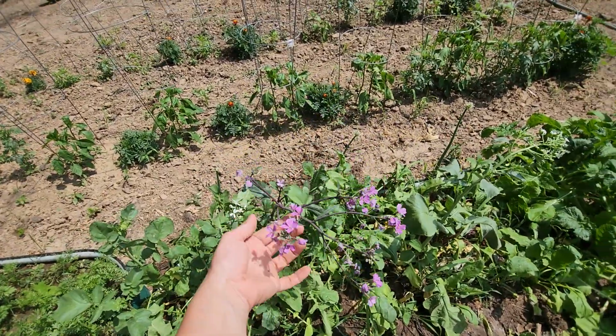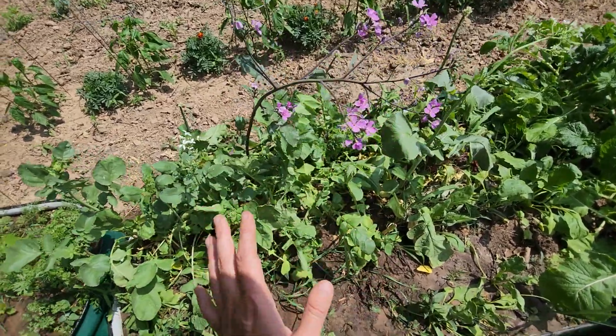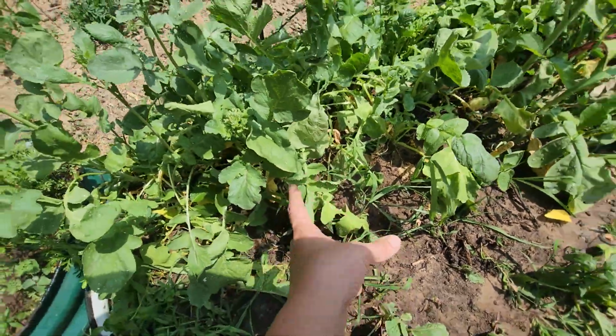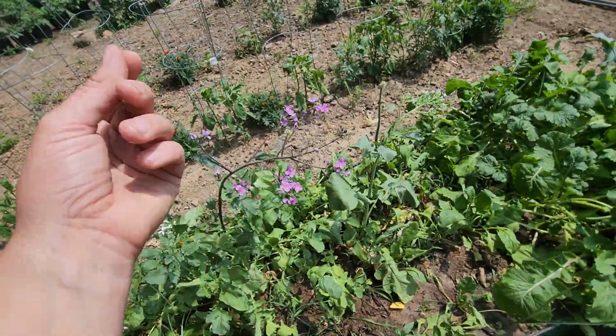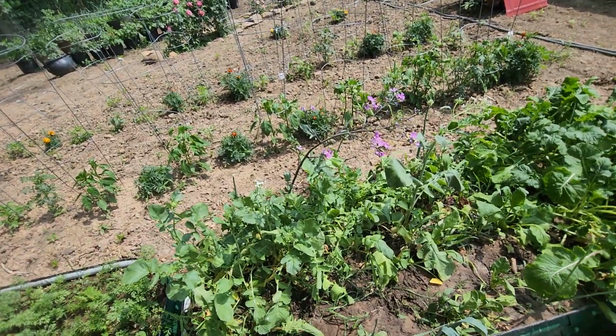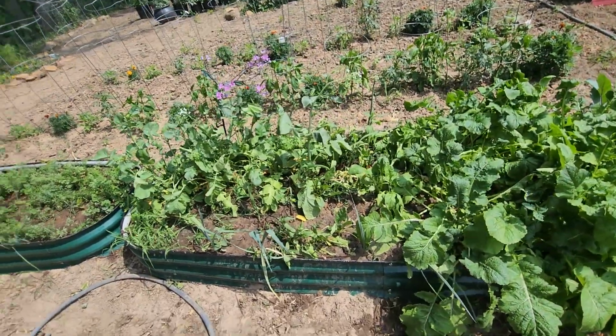You can actually eat radish seed pods. So if they start to bolt, and especially if they're bolting when there's just not a big radish formed, I will let them go to seed and eat the seed pods. It kind of looks like a pea almost, but it tastes like a radish, just not very strong radish flavor.